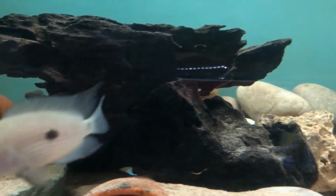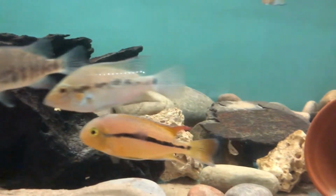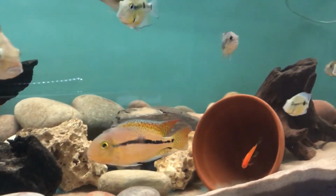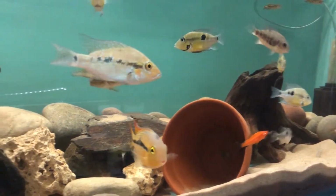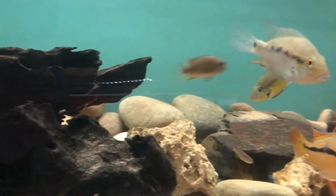What I found with this pair is if you put food in, they leave the eggs where they are and come out and get the food, but they've always got one eye on what's around the eggs, so they will quickly go back to defend.